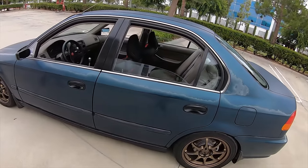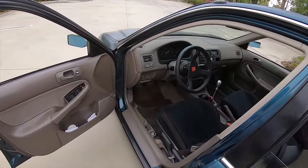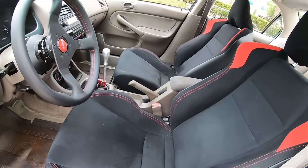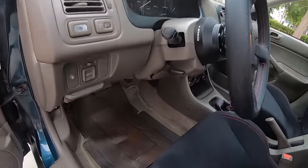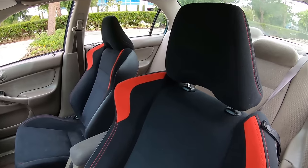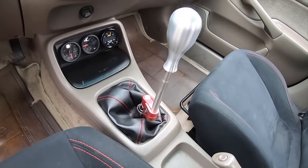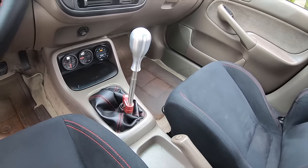Let's talk about the interior. What do you have going on, if you don't mind opening up the door? The interior is nothing much, except for the two seats, which are the FRS seats that I fitted on there. I kind of like the FRS because it doesn't have the badge and all that. And I have a Hybrid Racing shifter that I fitted on there, without cutting the trim.